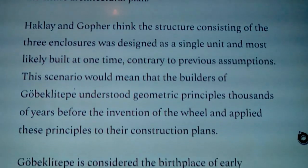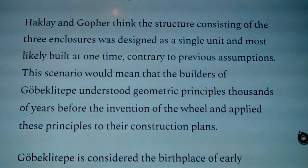Hackley and Gopher think that the structure consisting of 3 enclosures was designed as a single unit and most likely built at one time, contrary to previous assumptions. So people were thinking that they built one and then it quit lining up, so they built another one and so on. But when they started checking it out, archaeoastronomy kind of guys, they were like, well, no, it seems like it's about the same. Well, this one's definitely older, and this one's kicked off a little bit, and they've looked at a few of them and go, well, this one's out of line with what those two are doing, and so on.